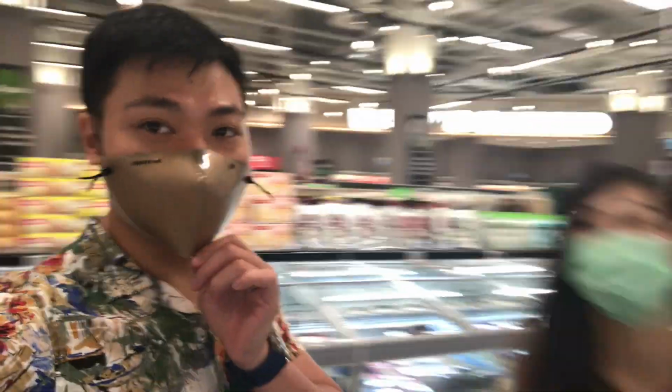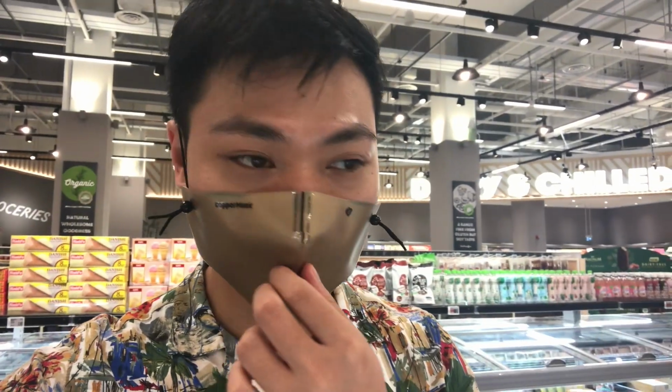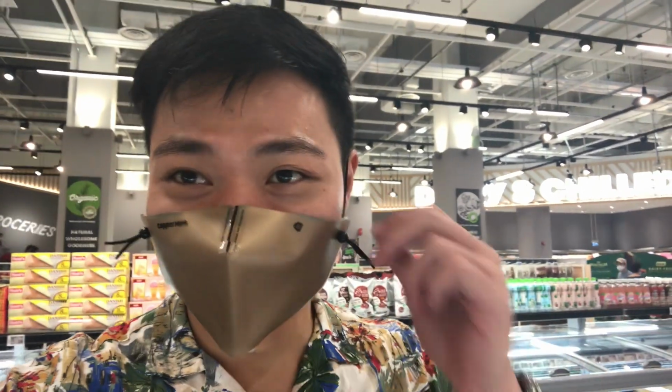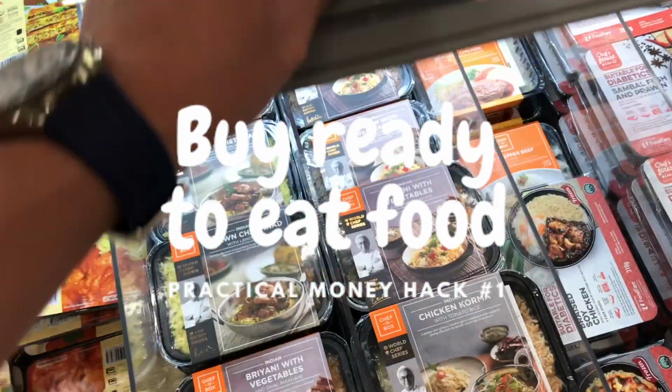Hi guys, so we are here at the grocery store. So we're planning to buy something for dinner instead, kasi parang mas tipid siya. Mas tipid kung bumili na lang kami kaysa sa kumain kami sa hotel mismo. Given the hotel is a bit expensive, so why not try to bring dinner na lang and then microwave it. So guys, one practical money hack for everyone.